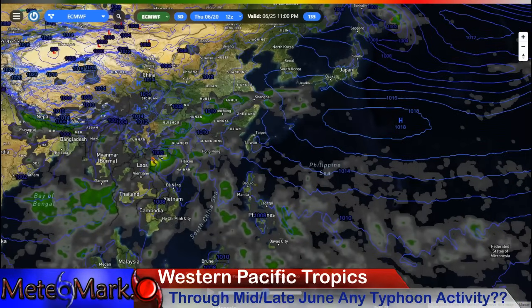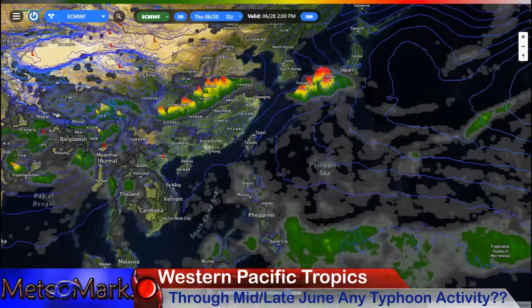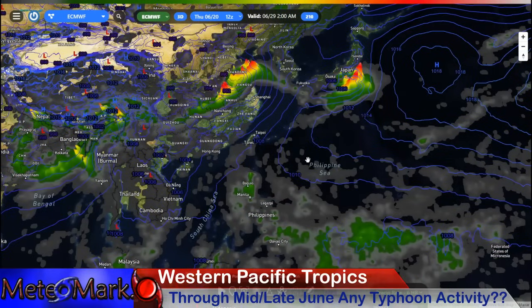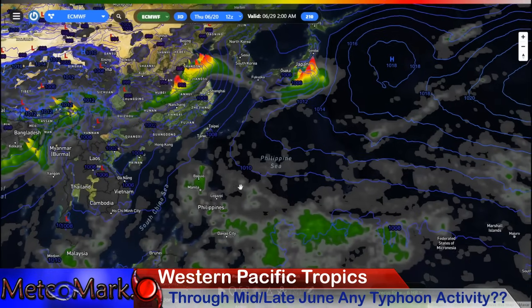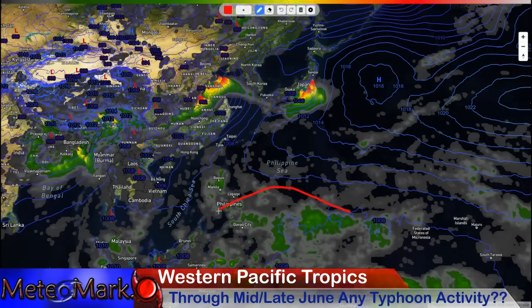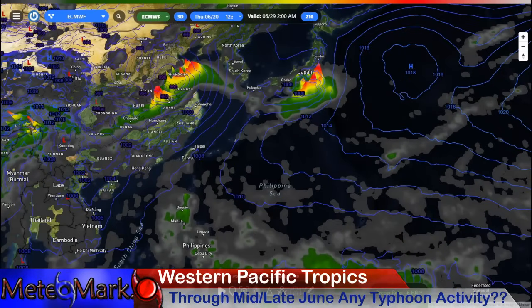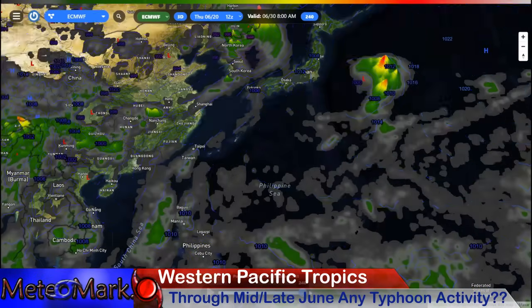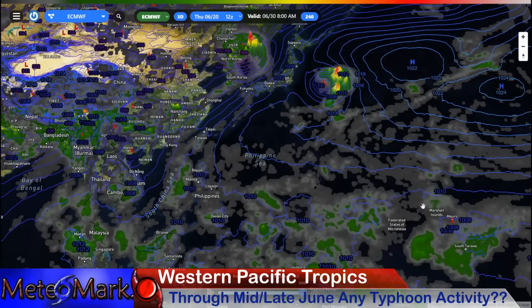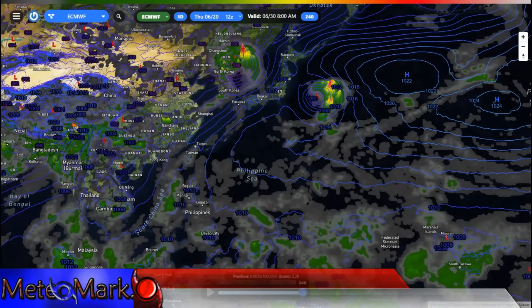And Japan's kind of staying dry during this forecast period until we get to the 27th into the 28th, where we do start to see some interesting developments up here. These are colder core systems, though. They're not typhoons. But look at out here. The intertropical convergence zone does start to spin up a little bit more as we go out here in time. And as we just kick this to the last couple frames, yeah, I still don't really see any organized areas of tropical developments through the end of June.